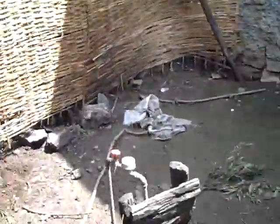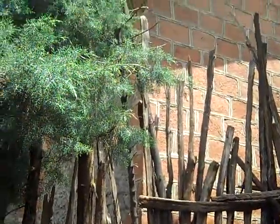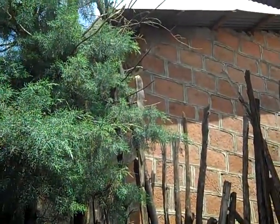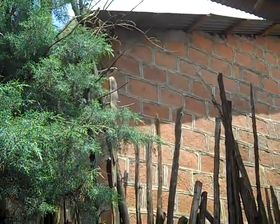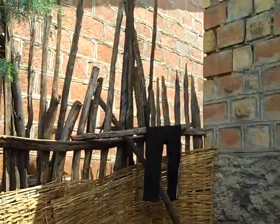Sanitation of it is not ideal. This is a compound of the federal police, so it's very good that they are here for the security. Although hopefully they don't have an undue influence on the kids. This is the house. It's a really nice house, and we got it at a discount.